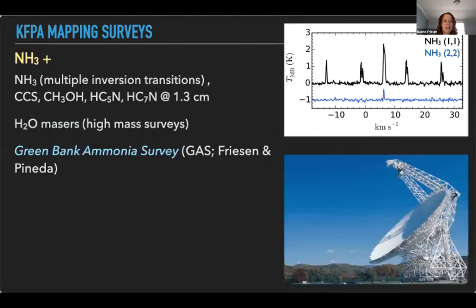So like I said, we need these mapping surveys, and ammonia is a really excellent tool that's well matched to what we're trying to observe in terms of these dense cores. There are also multiple other interesting transitions of different molecular species that are all clustered together. So it's not just ammonia, although that's what I talk about most in these presentations, but you can also observe water masers in high mass surveys and other tracers of different kinds of chemical history of the gas.